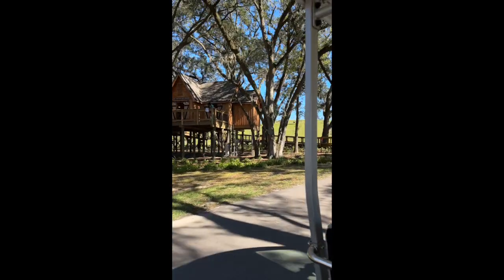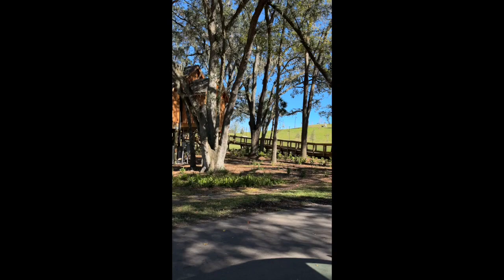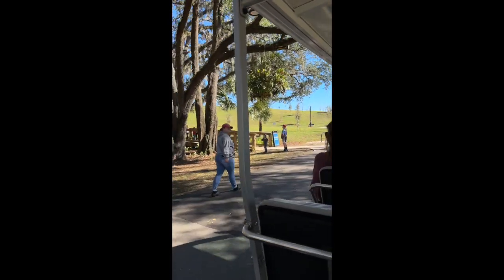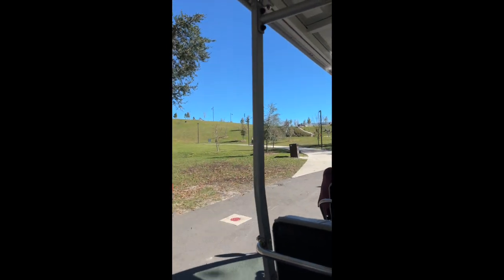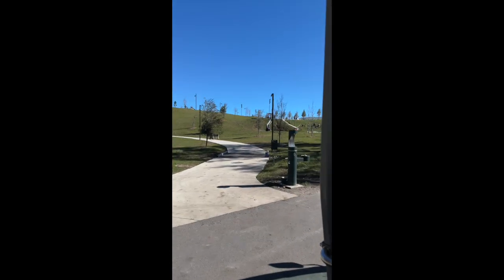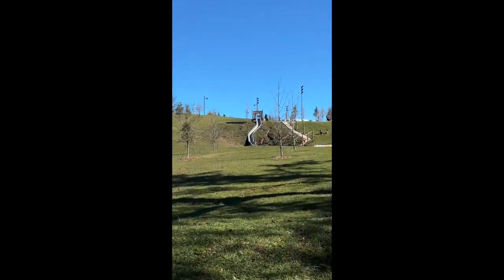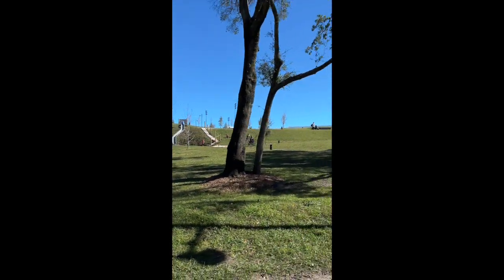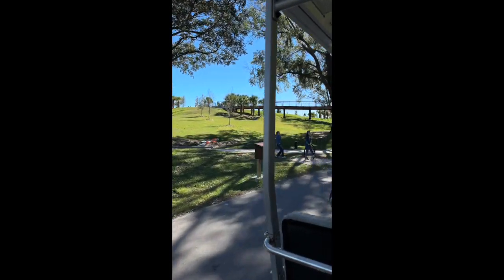Then we have our Kiwanis tree house here on the left. Hey guys. And the kids on the swing. The tree house also can be rented out for events. We've already held a lot of birthday parties there. Hi guys. Yeah, you sure can.